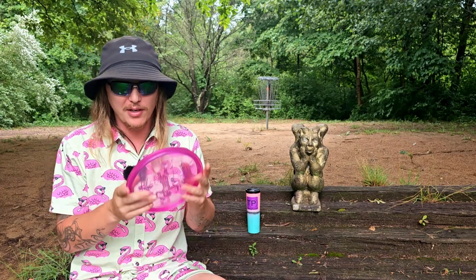And last but not least, we have the absolute meat hook of the mid-range. This is a Dynamic Discs Justice. Pretty much the only thing you'll see me use this for is sidearm flick approach shots.